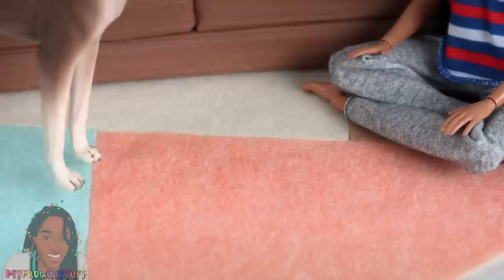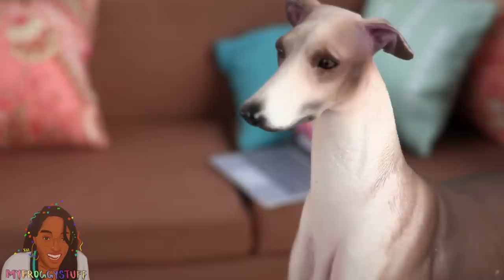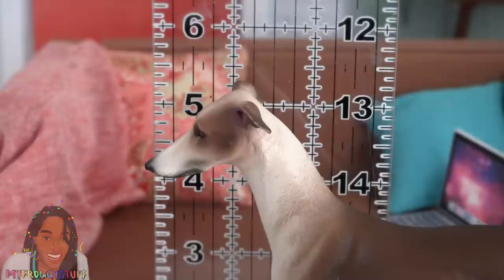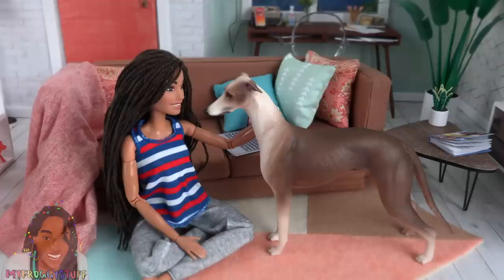If you're looking for something bigger, here is a greyhound priced at $12.99. We have a pretty realistic face here with brown eyes. The neck is a light color, then it fades to a deep brown. It stands about 5 1/4 inches to the top of the head, and the back is about 3.5 inches, making it a pretty decent size for the dollhouse.